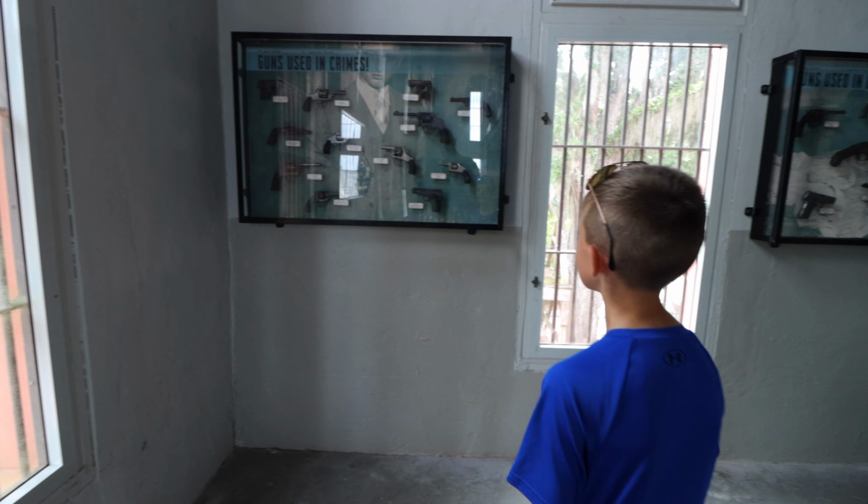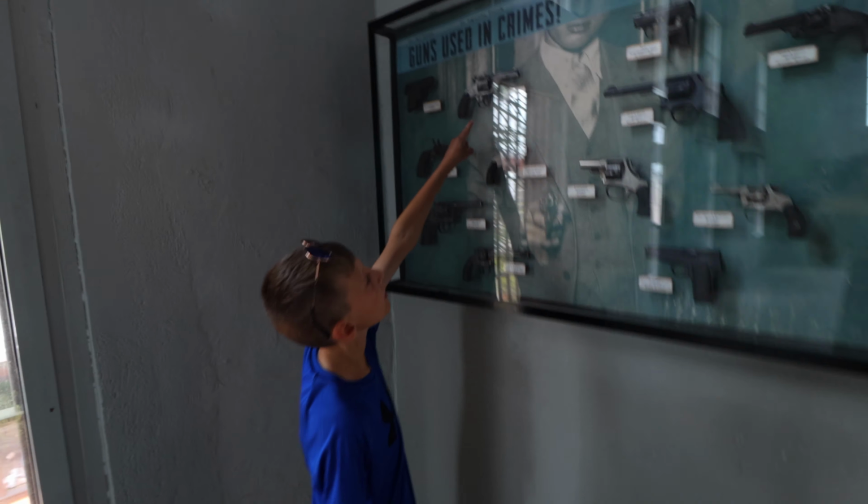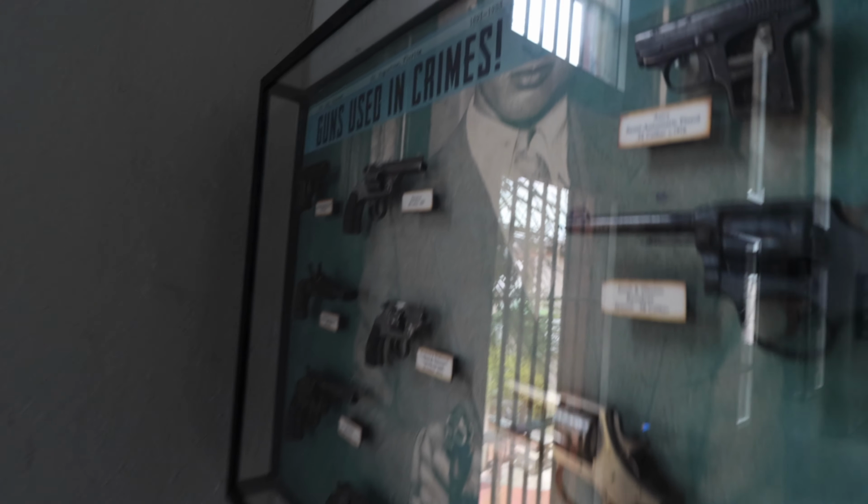The old jail tour and getting some pizza at a little pizza place, that's really all we did in St. Augustine, and we drove the hour and a half right back.